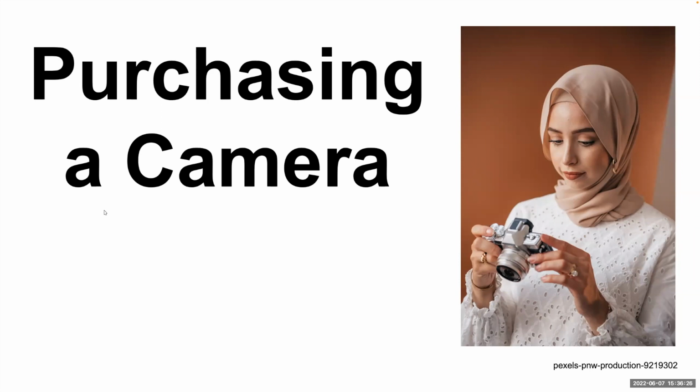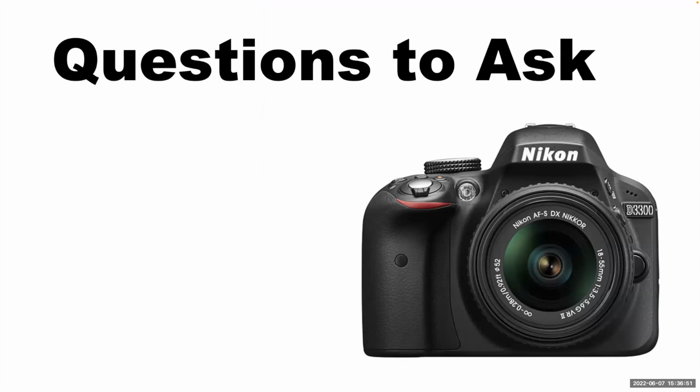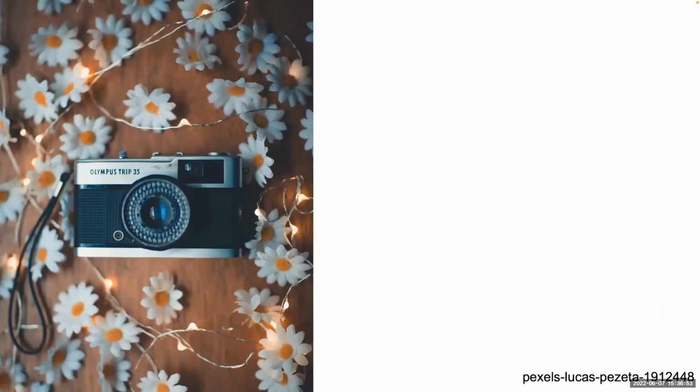Today we're going to go over purchasing a camera. There are tons of cameras out there, and my goal is to narrow that down for you and to make an informed decision. There's several steps that you want to think about. And the first step in purchasing a camera are the questions that you need to ask yourself.